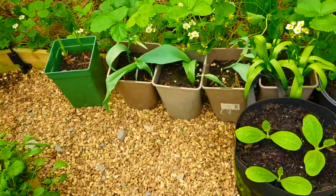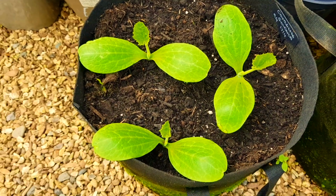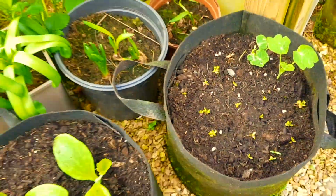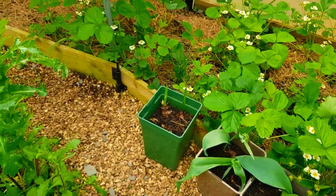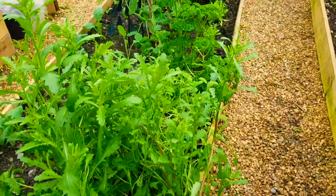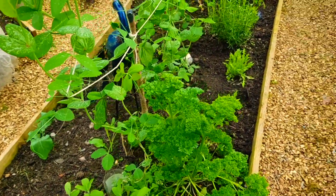Anyway, look at the courgettes today. Look at that. See how quick they grow? And the lavender's really getting going. I was watching someone talking about lavender and how to prune lavender. You should prune it every year. Make sure it doesn't go into the wood, and keep it out of the woods.